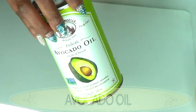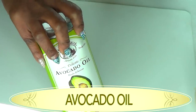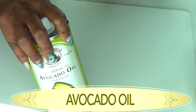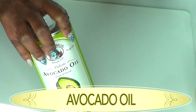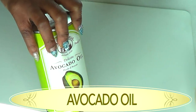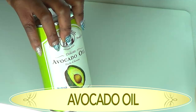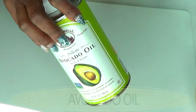Our second ingredient is avocado oil, and I'm using avocado oil in this recipe because avocado oil contains vitamins such as vitamin A, vitamin D, and vitamin E. It also has omega-3 fatty acid. Now, avocado oil can moisturize and nourish the skin. It relieves inflammation and psoriasis. Also, it is great for eczema. It helps to treat acne. It also accelerates wound healing. Avocado oil also reduces the signs of aging. It treats sunburn. It's basically an overall oil to use on the skin.